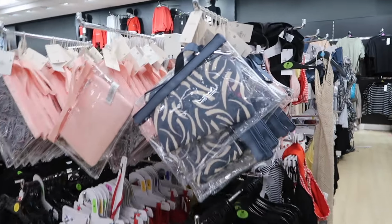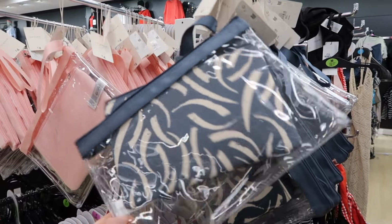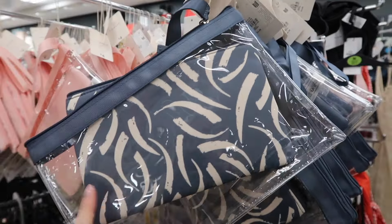I also love how they always have these little matching bags to all the fabrics. You can take this to the pool, and if you want to like go on a boat trip or something, take like an alternative bikini with you. These are actually really handy.